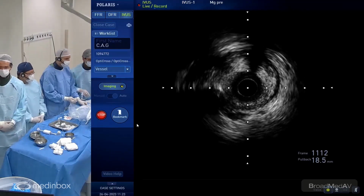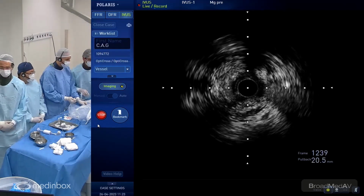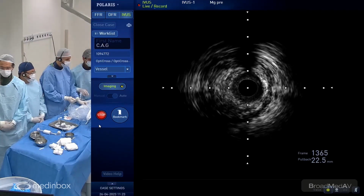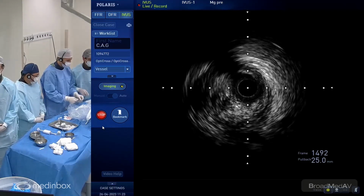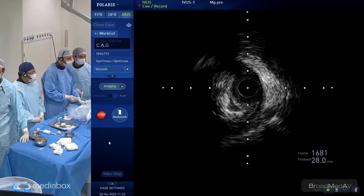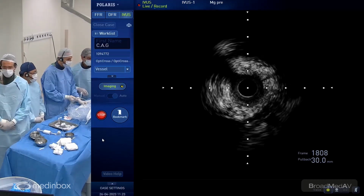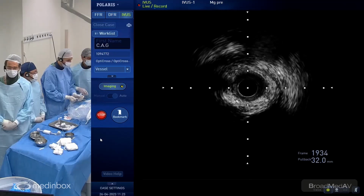Go back. So here we are already close to the ostium. Very significant disease. Large plaque burden as expected. I would say just mild calcification here. We get into the distal portion of the left main, with eccentric distribution here, more calcified. Here's the distal left main. You see some significant disease in the distal left main.